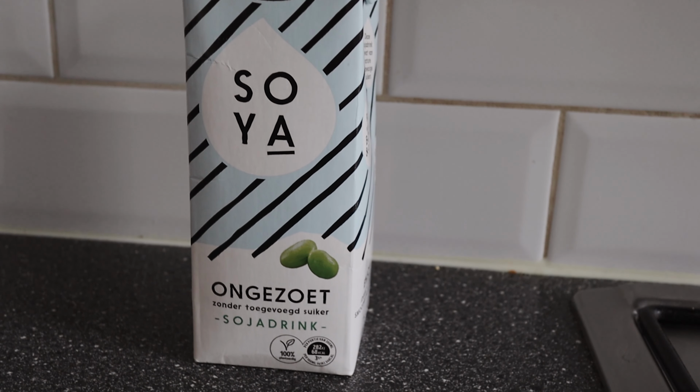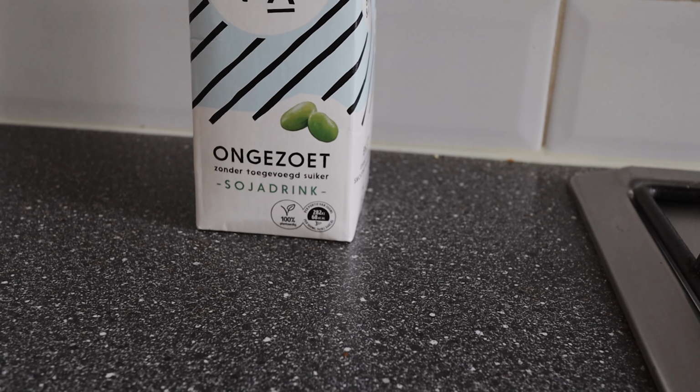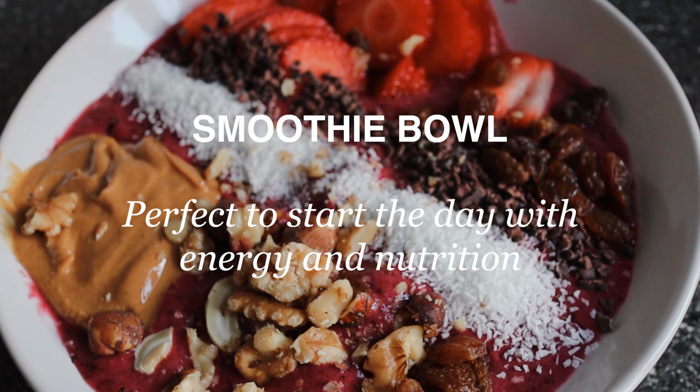I find strawberries to be quite expensive here in the Netherlands. Usually we would pay 5 euros for a package like this. But then I bought it for half of the price because they had a discount at the supermarket. I also like to add some soy milk to the mix so that the smoothie bowl becomes a little more creamy. So yeah, I like to start my day with a healthy bowl full of nutrition, so let's make it happen.